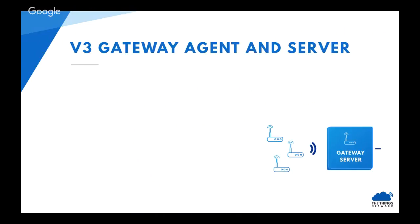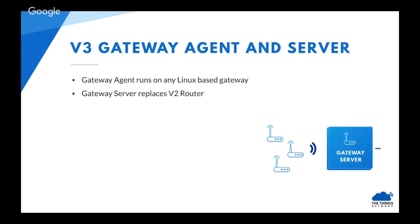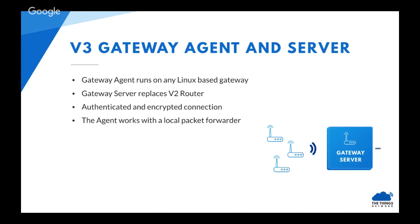So on the gateway side, we have an agent and we have a server. And the agent runs on any Linux-based gateway. The server replaces the V2 router. And these two components have an authenticated and encrypted connection. And the agent works with a locally running packet forwarder. So we decouple the communication with the concentrator from the communication with the network server.